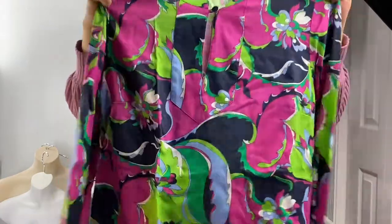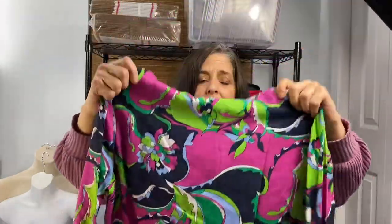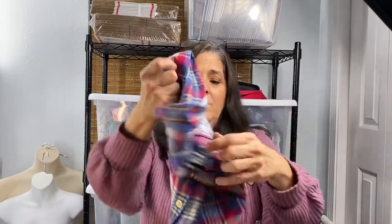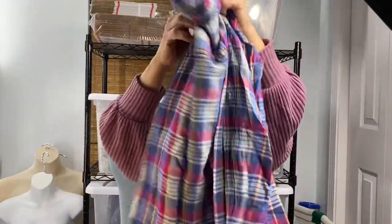Then I found this Talbots long sleeve top in a size 8. This is a really thin, soft kind of fabric, kind of a springtime shirt. It's really soft. And next is this American Eagle, just a vintage boyfriend plaid top. And this is a size small.